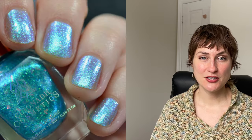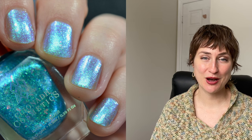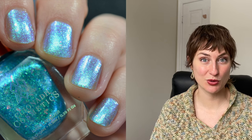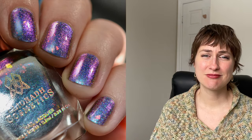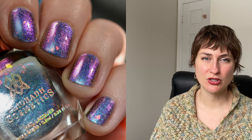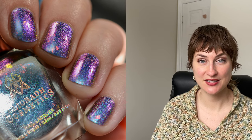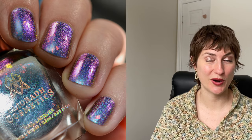I also super love Boop. It's really fun to use it as a topper or on its own. There are like an infinite number of possibilities probably for combinations with that polish, and I'm excited to explore all of them. And then the other one that I really love is Flying Buttress. I don't know, I'm a sucker for a multi-chrome with holo, and that one has a gorgeous formula, plus it has flakes. I love the color shifts in it, and I just want to wear it again and again.